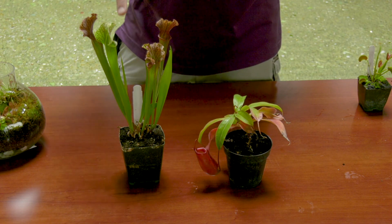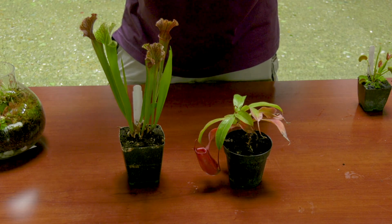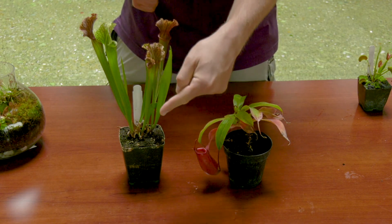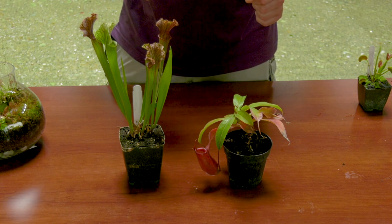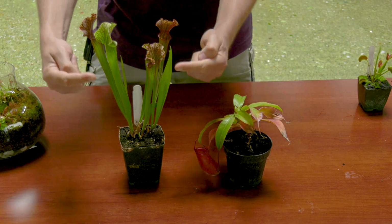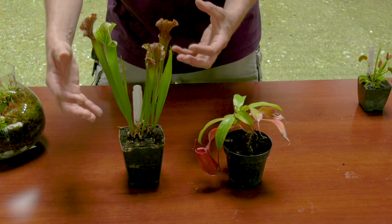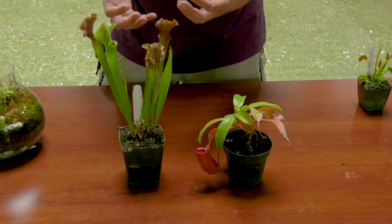And as that insect crawls around to try to get that sweet nectar, it's gonna slip. And when it slips, it can go one of two ways. Either it can fall to the outside of the plant or fall to the inside of the plant. Any insect that falls to the inside is in for some trouble. At the bottom of the trap is a liquid. Now that liquid is a little bit sticky, so any bug that falls in there is going to have a hard time trying to get out.